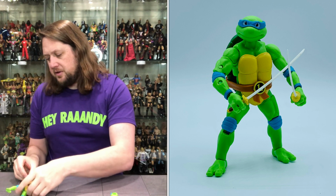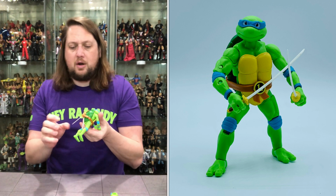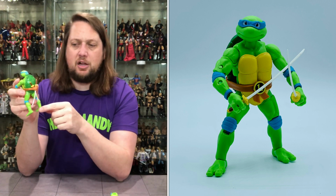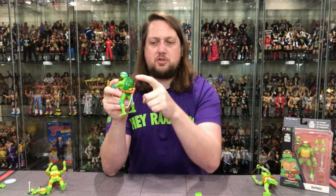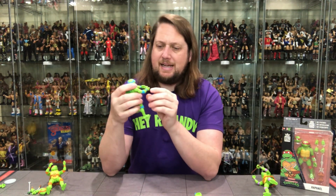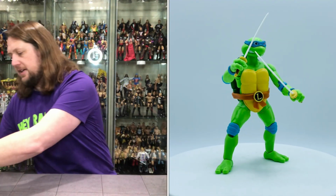But you can plug those into the back of his weapon holder. So you choose your own adventure if you want them holding their weapons or if you want them stored on their back. It does seem like that's a little bit low to carry your weapons. I think usually traditionally it's a little bit higher. But maybe that's just me once again. But it is Leonardo. You can't deny it. It's Leonardo throughout. So there it is.